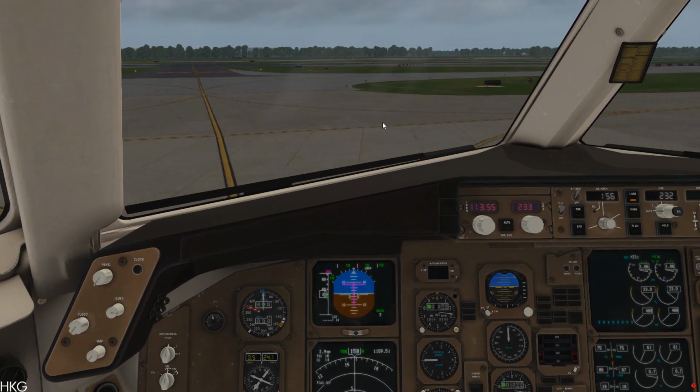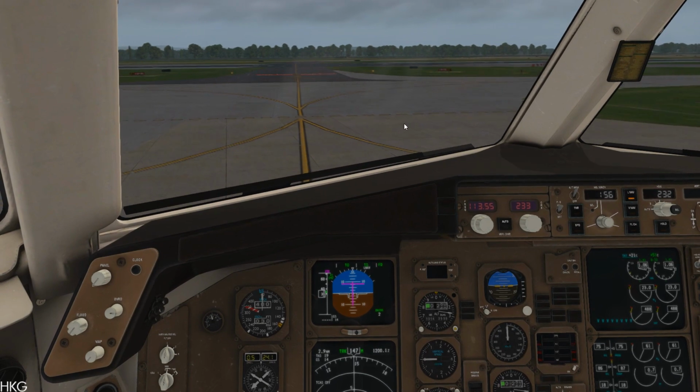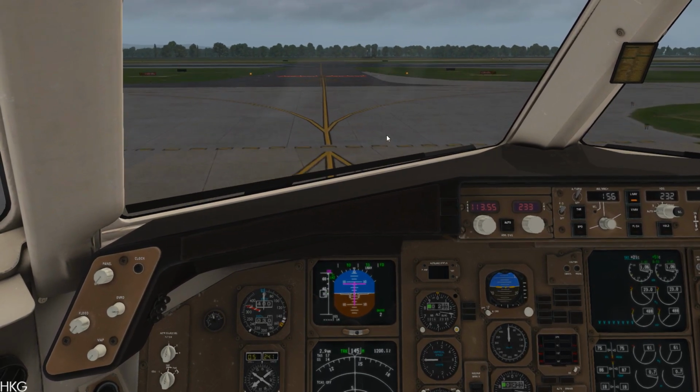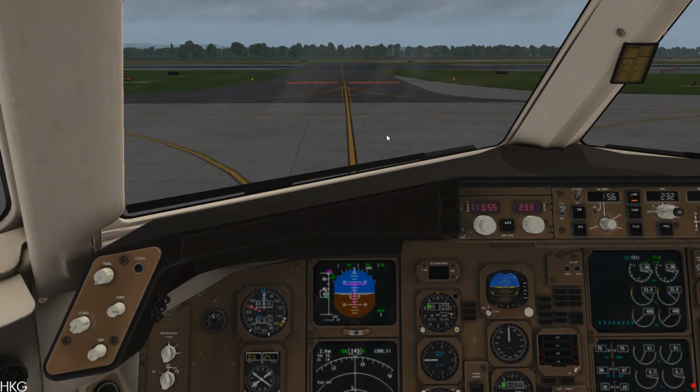Tomjet 67 Kilo, is that Delta 1? Tomjet 67 Kilo, no further ATC available, monitor 122.8, bye-bye. Info 122.8, Tomjet 67 Kilo, good afternoon.